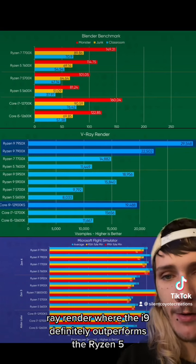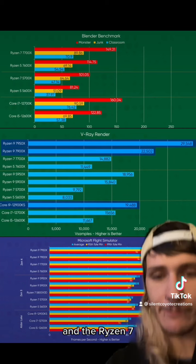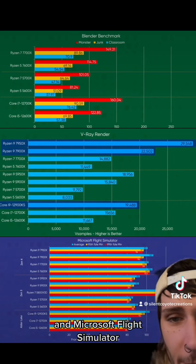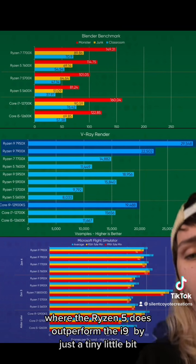Then we have a V-Ray render, where the i9 definitely outperforms the Ryzen 5 and the Ryzen 7. And Microsoft Flight Simulator, where the Ryzen 5 does outperform the i9 by just a tiny little bit.